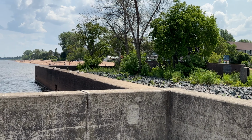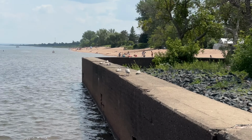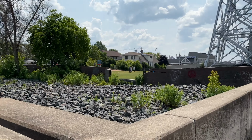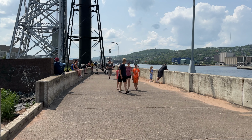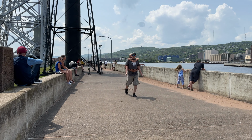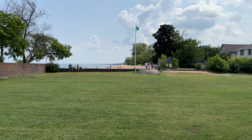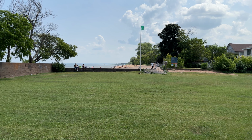I also wanted to show you these birds having a fun time. Simultaneously, you can see the birds and the people down there on the beach on the Park Point side. Let's just go check out the star of the show. I'm gonna walk down here. Low riptide warning for the people swimming on the Park Point beach. You can see the green flag.